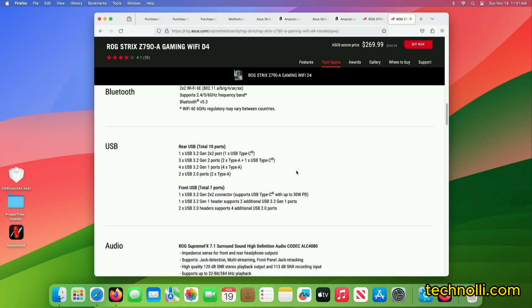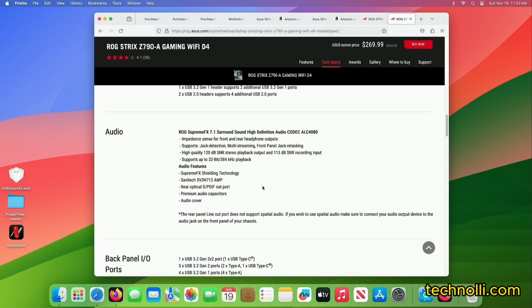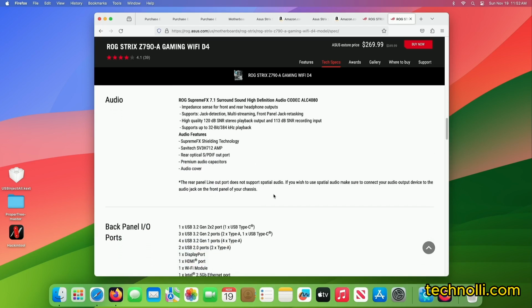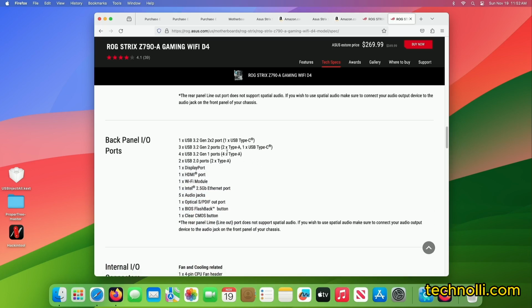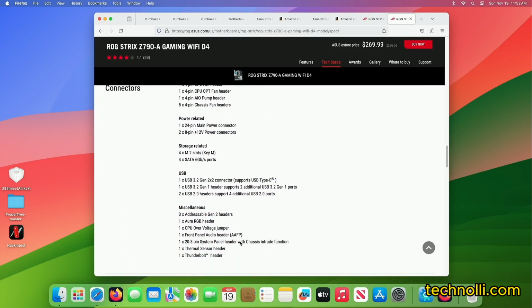The total USBs on this thing, and it has a bunch of them. Here's the rear, and then the front also supports Type-C and 3 and 2. So it has all of those headers built on the motherboard, depending on your case, of course, what ports you're going to hook up. And we've got the SupremeFX 7.1 audio chip. And then here are all the back panel IOs and the internal IO connectors.